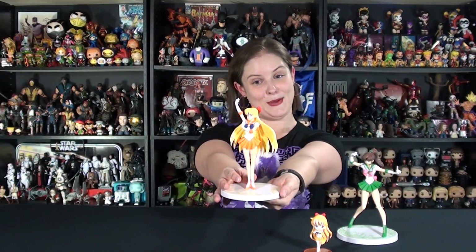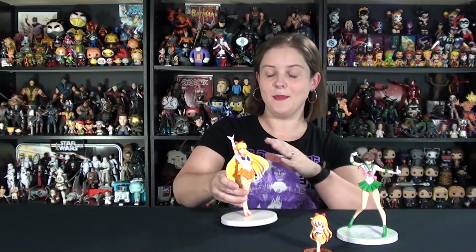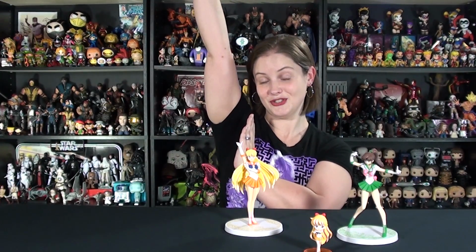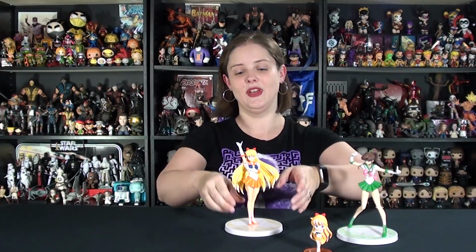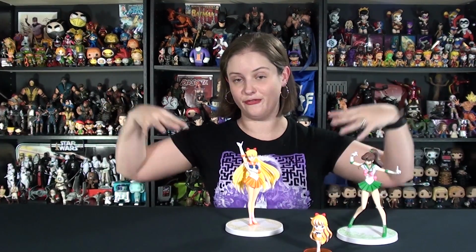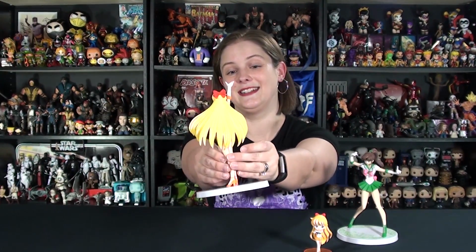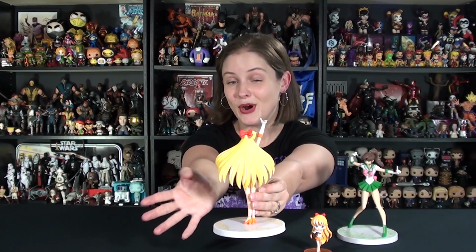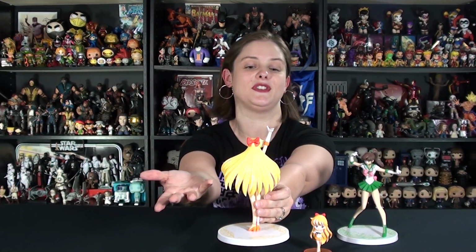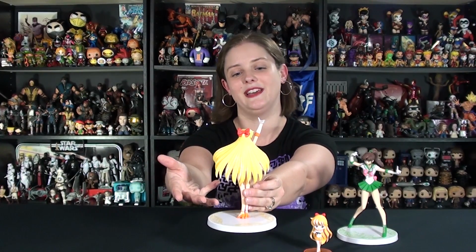Now, Venus's pose, she has the one arm straight up, and this arm was detached again, but pops right in. The one arm up and the one arm kind of across her chest like that. Very, very cute. What makes her pose is the hair flowing out. It is all puffed in this perfect way, like it just knew exactly where to flow. So you can see they did a great job on that. That's probably the most important part of the mold for this particular one, having that hair flowing out in that big, huge puff like that.